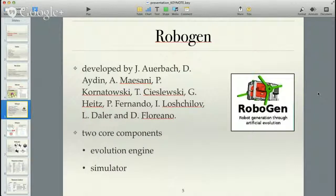Okay, so this software is developed by a group of scientists at the EPFL, I think, and it comprises two components, an evolution engine and a simulator. What the evolution engine does is, just like in normal evolution, it will take care of reproducing the individuals and of selecting them. So what that means is that we start with a set amount of individuals, in our case 5. We are going to combine their genomes, and we're going to select the fittest one for the environment given. And the simulator evaluates the fitness of all our robots.